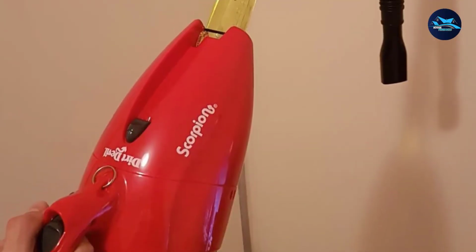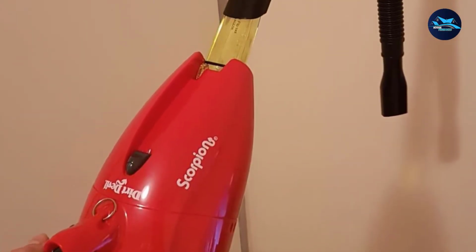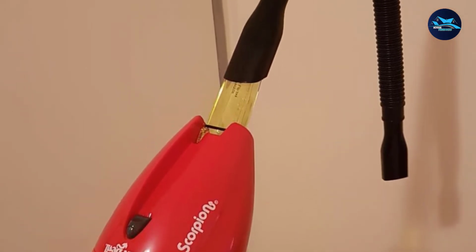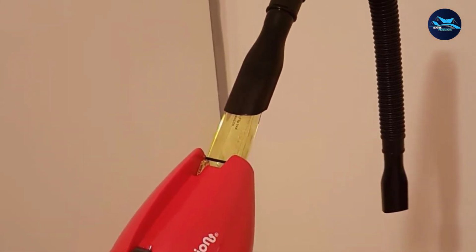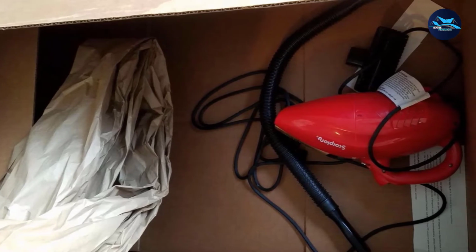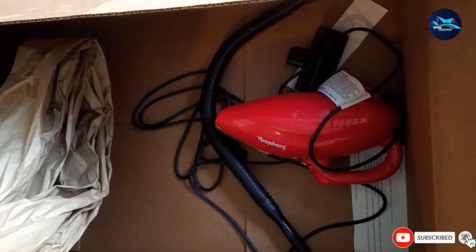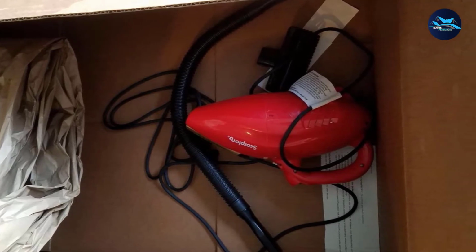Another satisfied reviewer raves, "The flip-up yellow crevice cleaning attachment is a stroke of genius. It's on board so you can never misplace it. No messy bags. The filter is very quick and easy to clean. Love the long cord. I can't find a single negative thing to say about this vacuum cleaner."